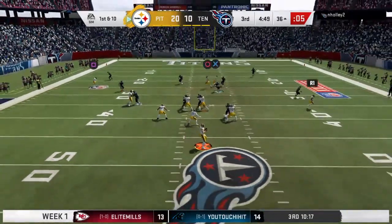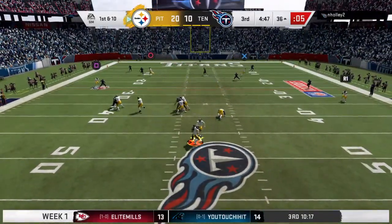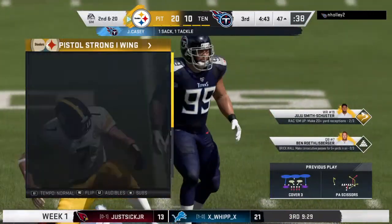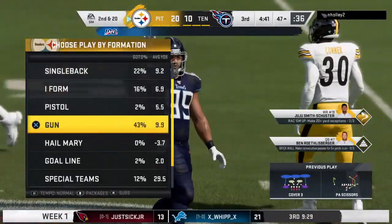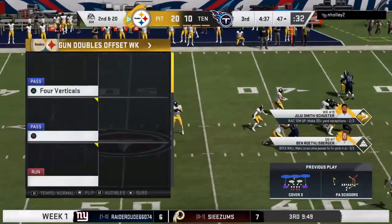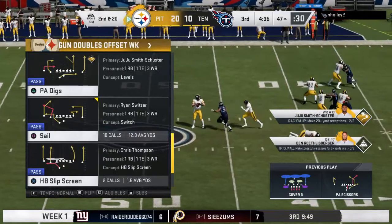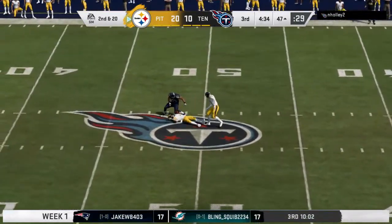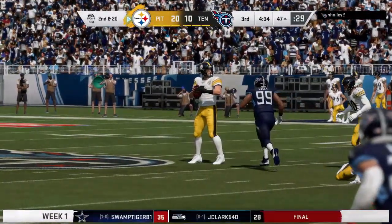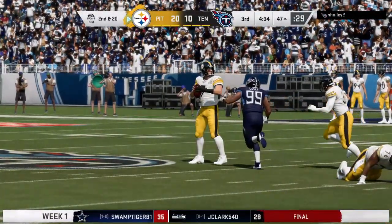Now Roethlisberger. Nowhere to escape, and he goes down. Jurrell Casey with a little how do you do as he gets in there for the sack. Sometimes I watch games and wonder why they use play fakes on certain passing situations because it's not going to fool anyone. I don't know if that was the case here, but the end result was the same. No one fooled. The quarterback was hit.